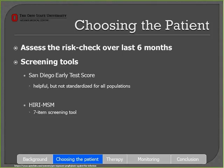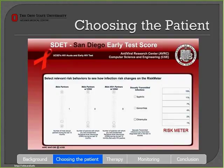That's a 7-question screening tool that was validated in studies, again, mainly for men who have sex with men, consolidated basically from a bunch of active HIV studies. So this is what the online scoring tool is, and I've kind of played around with it a little. If you've had one male partner and no other risk factors, your risk meter, and this will change, is 0. You can play with this online too.